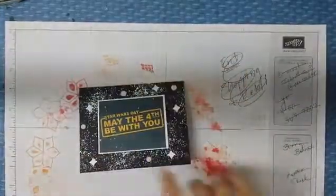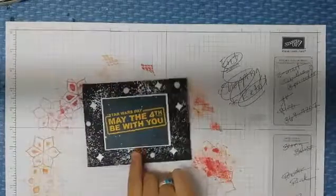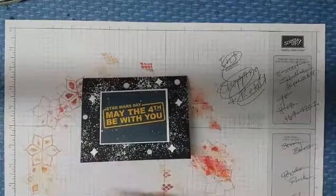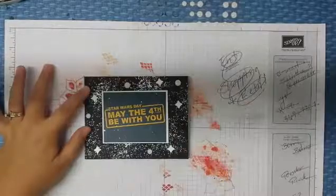Alrighty. So I've got a few moons here, and I think that's my Star Wars card, unless I'm missing something somewhere. But I think that's about it. We'll see. What do you guys think?